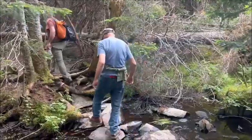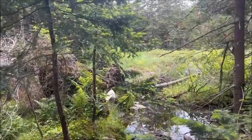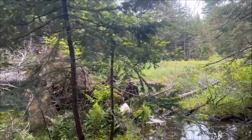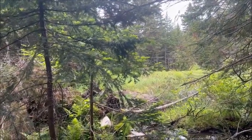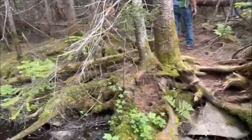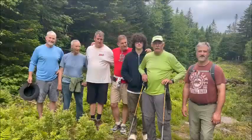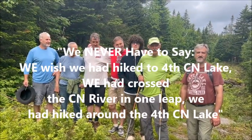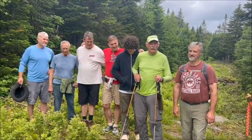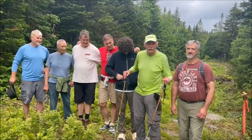Okay. And so that the audience has a feel for what it's like to cross the Connecticut River at its headwaters, the audience gets to feel what it takes to cross the Connecticut River at the Fourth Connecticut Lake. This is it right here. Crossing over. Of course, I've got one hand on this. Now we never have to say we have hiked into the Fourth Connecticut River. We never have to say we have hiked around the Fourth Connecticut River. And we never have to say we have straddled the Fourth Connecticut River.